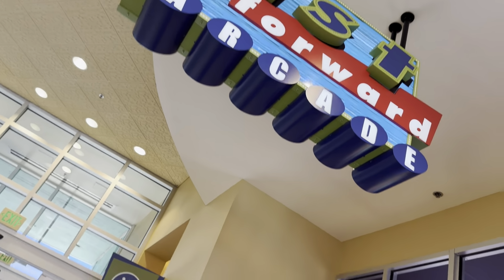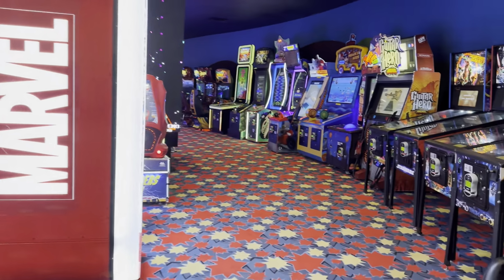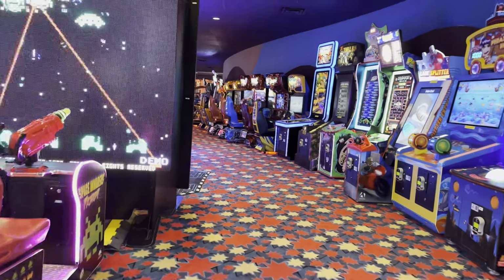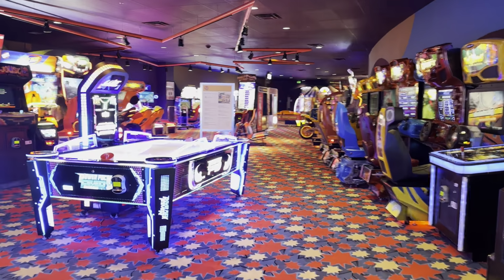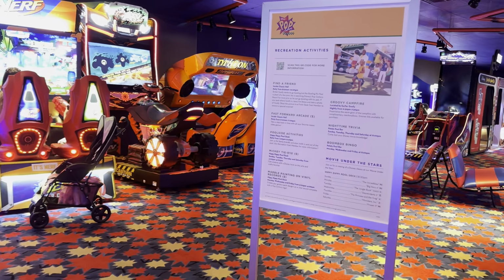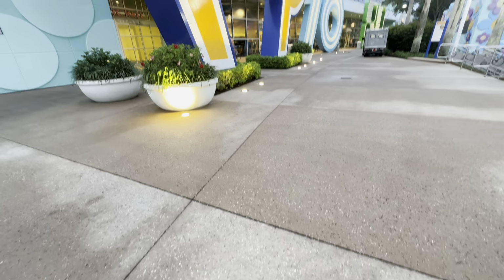Classic Hall also features the Fast Forward Arcade, a fun arcade area with a variety of video games and interactive activities suitable for all ages. As a travel advisor, I always recommend taking a day at your resort to enjoy all of the amenities your Disney resort has to offer, and this is one of them. As you can see, your Disney resort isn't just for sleeping. Disney offers so many fun activities for you and your family to enjoy while you're staying at the Walt Disney World Resort.